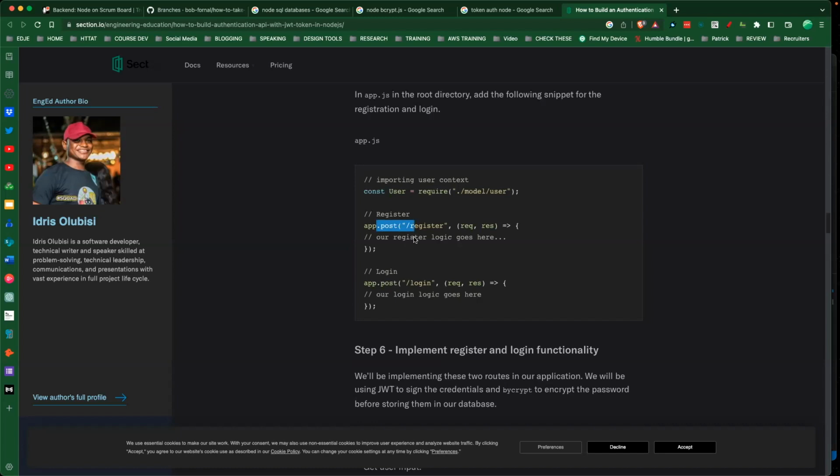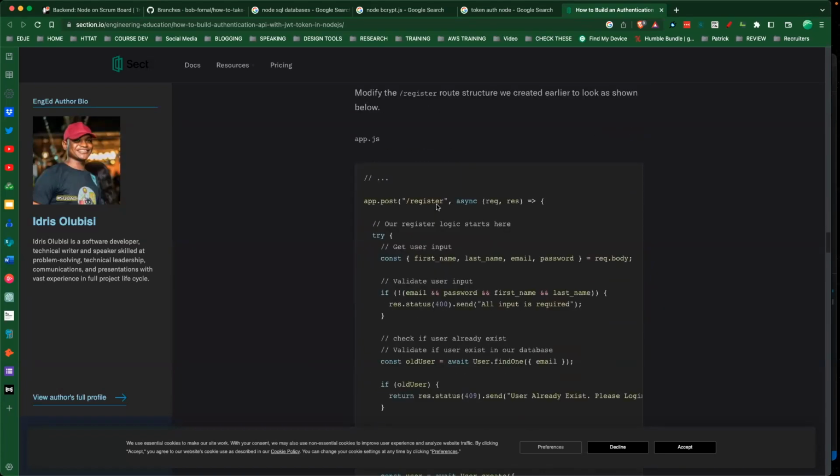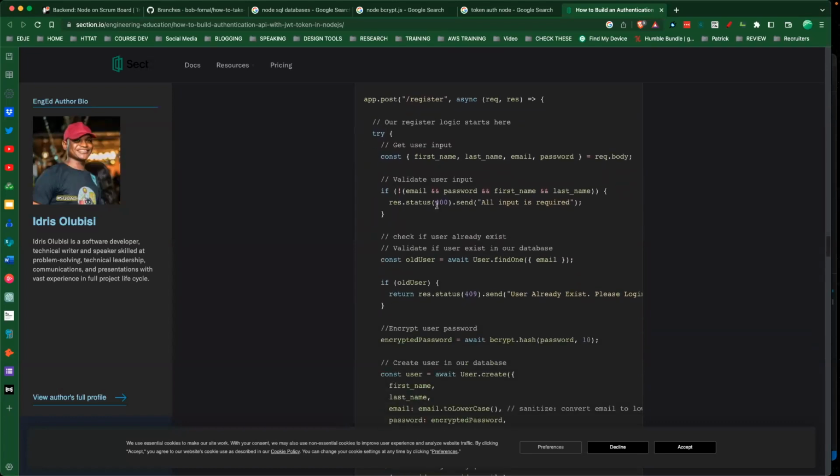So he's setting up here. He's setting up posts. Like this is the login. So our login logic goes in here, right? Registering a user goes in here. Got it. Pretty standard stuff so far, right? So for registering a user, it brings in first name, last name, email, password, basic stuff. I would hope the password's encrypted before it's sent, but we'll find out.